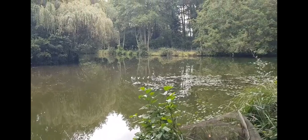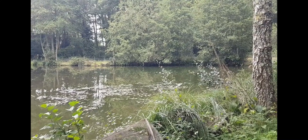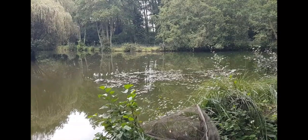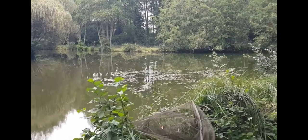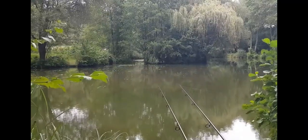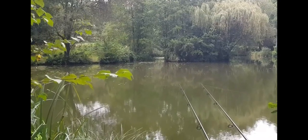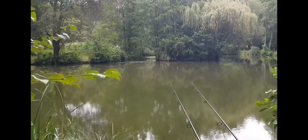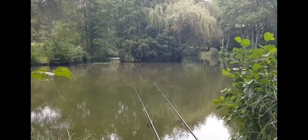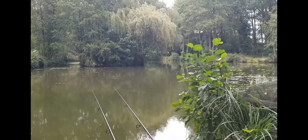Well, it's coming up nearly to home time. You can see the weed there that I've cleared. I've actually moved the rod to the back of that weed bed there. There was some fizzing up earlier on. That's the right hand rod. I left the other one where it was. Nice good clean area over there. I put some bait out myself, so it felt the right area to fish.